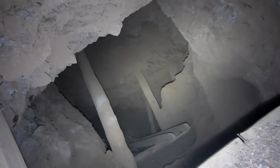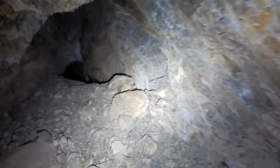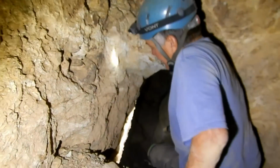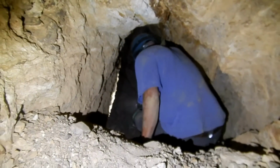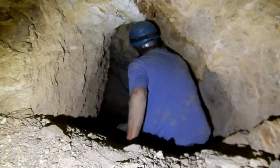Alright, there's the last look down the little winze I was down. This way is caved. It did go further at one time, I think, but I'll squeeze through here a little bit and see what we have over this side. Looks like there's a little room here anyway, and some old timbering.